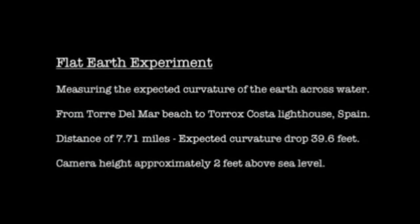This flat Earth experiment measures the expected curvature of the Earth across water from Torre del Mar beach to Torrox Costa Lighthouse in Spain, a distance of 771 miles, with an expected curvature drop of 39.6 feet, and a camera height approximately 2 feet above sea level.